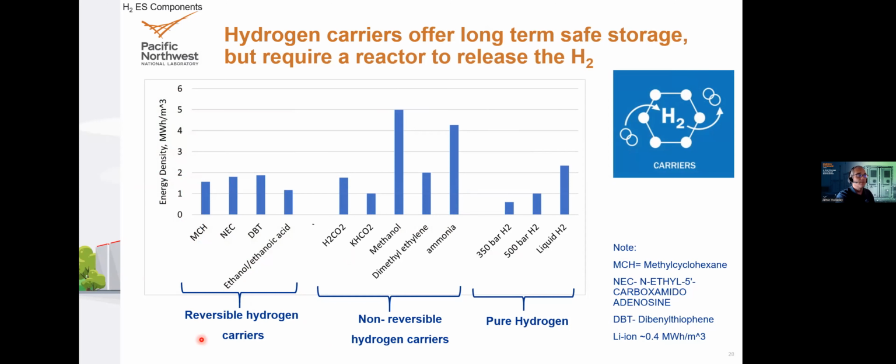So we have what's called a reversible hydrogen carrier, a non-reversible hydrogen carrier. These are ones we can decompose, and then it's harder to regenerate. And then I put on here the pure hydrogen, and here's the energy density per cubic meter, so you can get a feel for these different types of systems. The reversible systems are exciting because, using ethanol to ethanoic acid, you don't completely break down the ethanol. You're just pulling some hydrogen off, and you can reattach it using an electrochemical reactor.